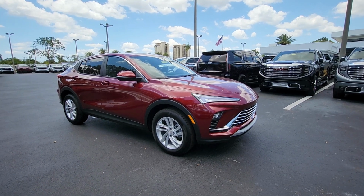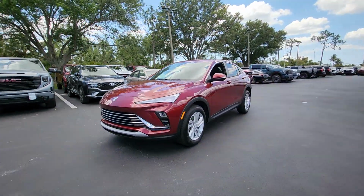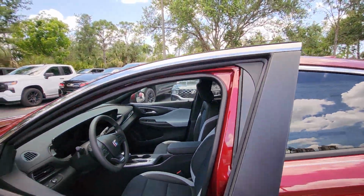Enjoy the view of this 2024 Buick Envista. Make the journey in comfort and style in this well-equipped Envista. From its roomy cabin to its array of creature comforts and pleasing driving manners, this surprisingly affordable vehicle has you covered.